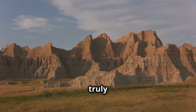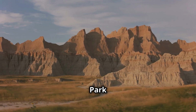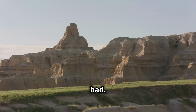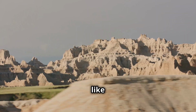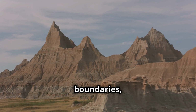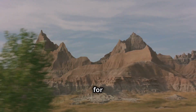Now, for a truly unique camping experience, let's head to #3 Badlands National Park in southwestern South Dakota. This place is anything but bad. Imagine rugged canyons, towering rock formations, and a landscape that seems straight out of a sci-fi movie. It's like stepping onto another planet. You can't camp for free inside the park boundaries, but there's tons of public land surrounding the park where you can set up camp for free.